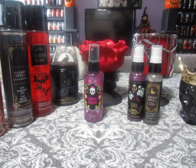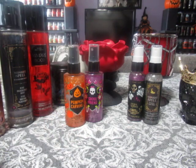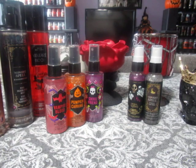I'm just going to quickly show you guys the ones I purchased last year. I showed these in a previous video, but I'm going to show you guys anyways, just to show you the difference in size. So this is Pumpkin Carving, and of course Vampire Blood. So yeah, those are neat to have. I decided to purchase those just to have in my collection. They're kind of a novelty, so I really like them.